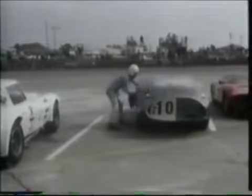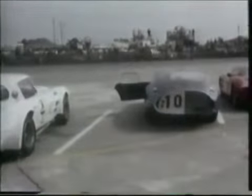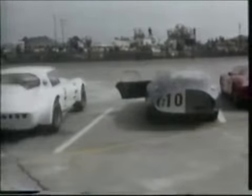7, 6, 5, 4. They've broken on 5, earlier than they've ever jumped the gun before. Penske gets away just in front of Holbert. Ferraris lead the pack into the first turn. Surtees leads Rodriguez, Gurney, and Penske into the S's just in front of the famous Sebring first lap traffic jam.